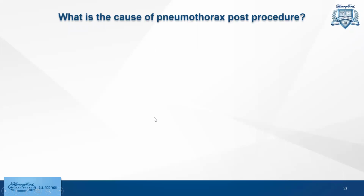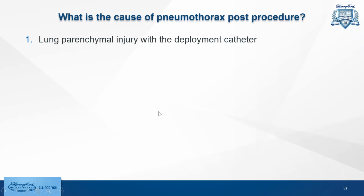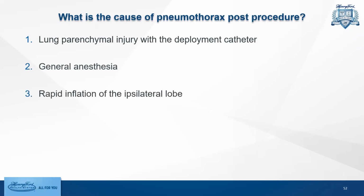So what do you think is the cause of pneumothorax post-procedure? Lung parenchymal injury with deployment catheter, general anesthesia, rapid inflation of the ipsilateral lobe. Three. Okay, one. Who thinks it's one? Nobody. Good. Who thinks it's two? No, it's not anesthesia's fault. Who thinks it's three?